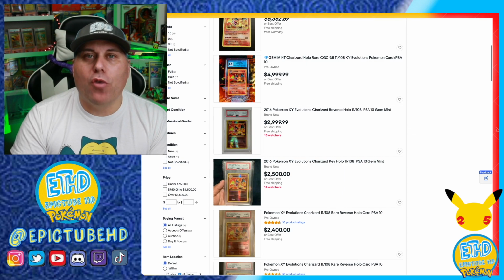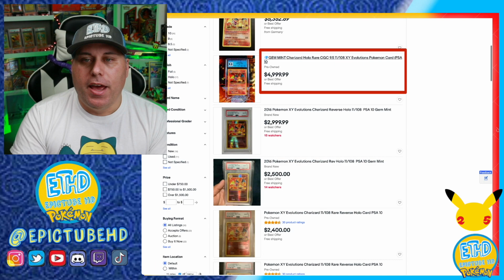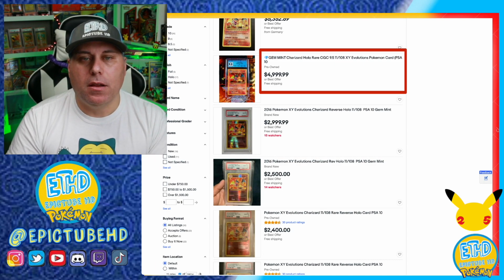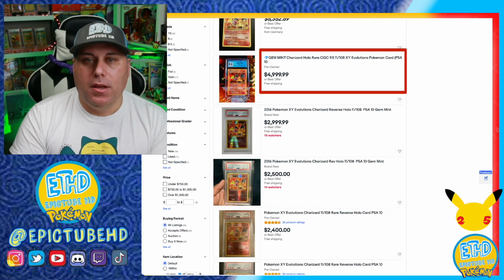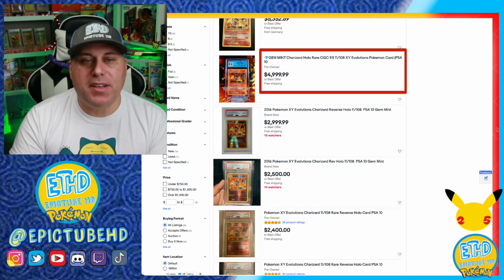Here is an already graded CGC 9.5. Look at this one. Here's another one where they put in the title it's a PSA 10. No, it's not a PSA 10. It's a CGC 9.5. End of story. No ifs, ands, or buts. They want 4,999. They basically want 5,000 for a best offer.